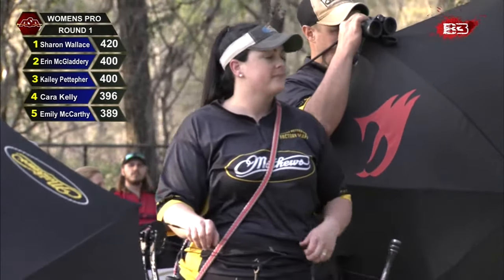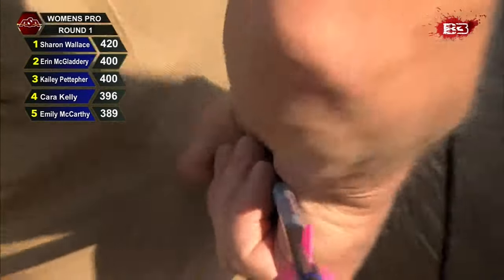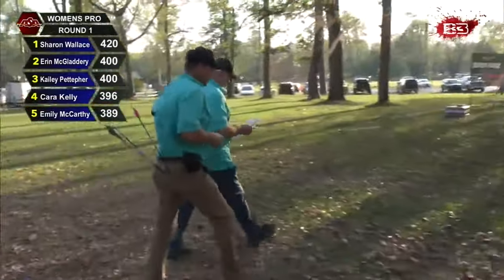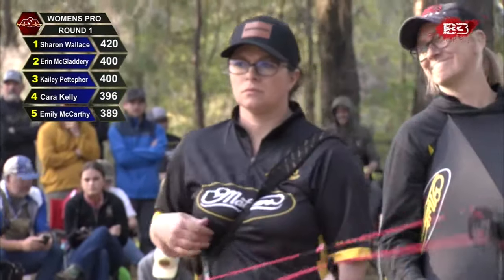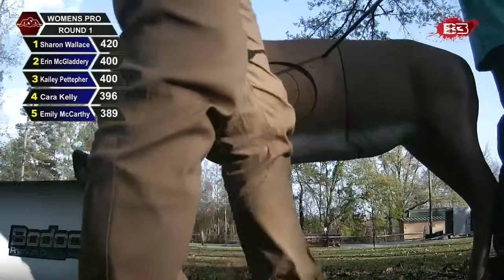She got it, 4-12. And so the way this works is, if we have a tie, let's say a tie for second place, it's got to be a tie on score and bonus rings shot. Then we would go to a closest-to-the-center shoot-off. If you watched our first event in Foley, Alabama, there's been an improvement in the procedure on how we determine closest to the center. Can't wait for them to roll that out, if it happens.